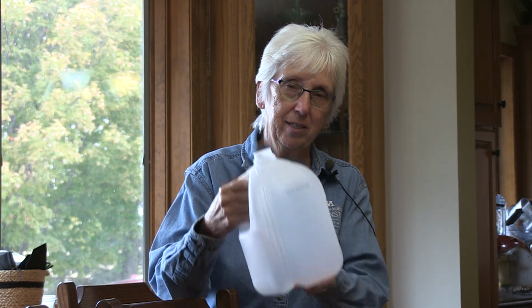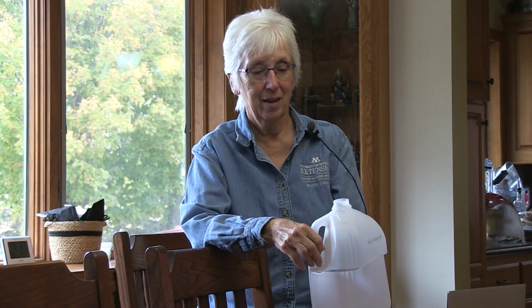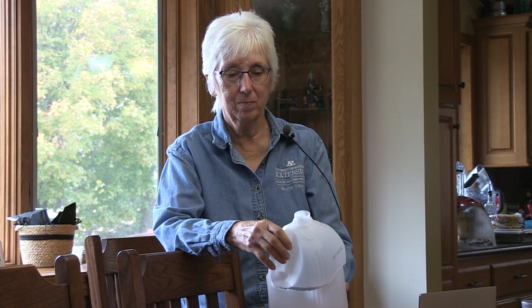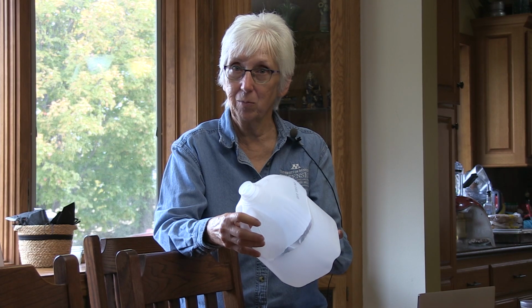Then you take good old duct tape, tape this shut, stick it out in a snowbank, and forget about it till about April or May. Leave the top off. You get rid of the cap. Rain and snow will fall in there and keep it moist, and it will germinate when it's supposed to.